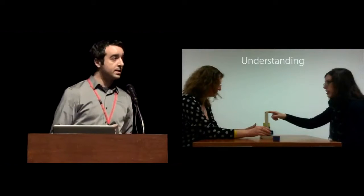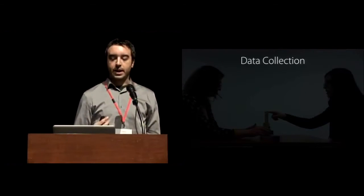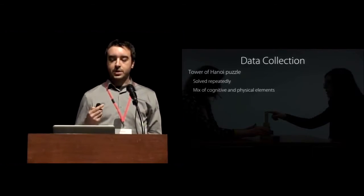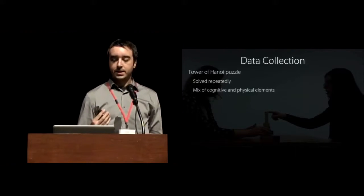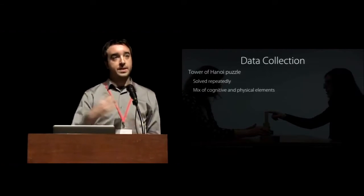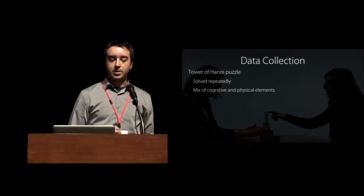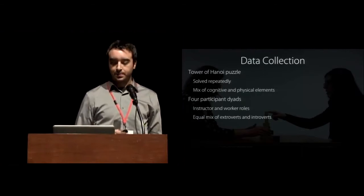So first, I'll discuss the understanding phase. We collected some data of human-human interactions where the shared task was to repeatedly solve the Tower of Hanoi puzzle. We chose this task because it has a mix of cognitive and physical elements, solving the puzzle, and physically moving the blocks around. So it maps well to tasks commonly used in cognitive and physical rehabilitation.